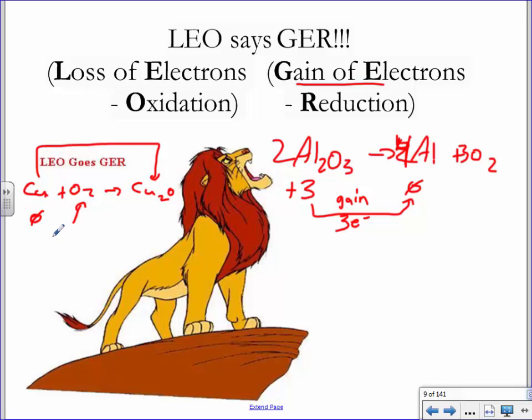It's an atom. What's the charge on an atom? Well, neutral. In this example right here, I picked copper plus 1. Well, how does something go from a 0 to a plus 1? Two possibilities. To go from a 0 to plus 1, you either become more positive.